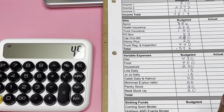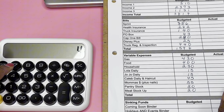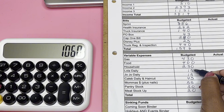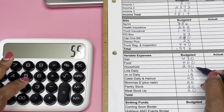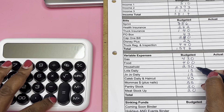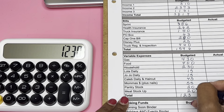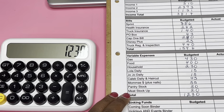So let's add up our variable expenses: 230, 15 and 15 and 45 and 55 and 40. I just combined that. That's 1230. I combined pantry and meat. That's why I said 40. So that's 1230.